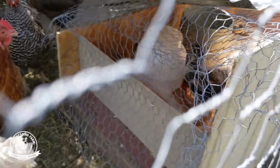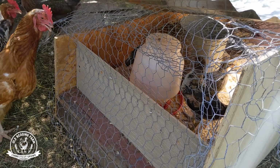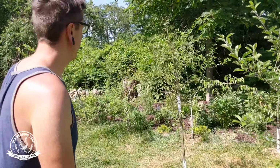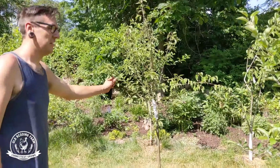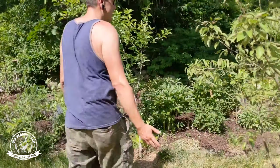Looking lush. Baby chickens are outside in a pen within so that the other chickens can see them but not access them. So our original orchard is doing pretty well. Minus this guy. But perennial garden's looking good.